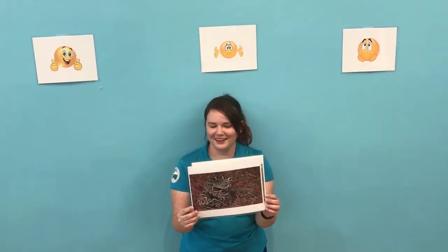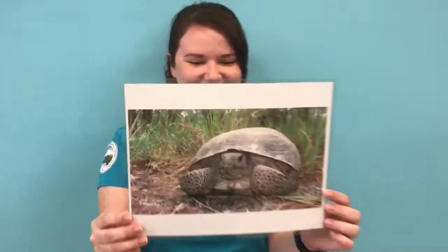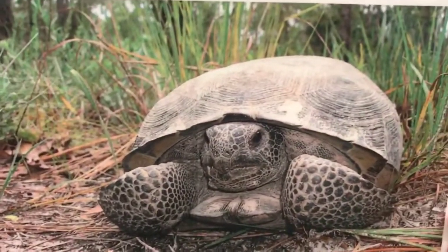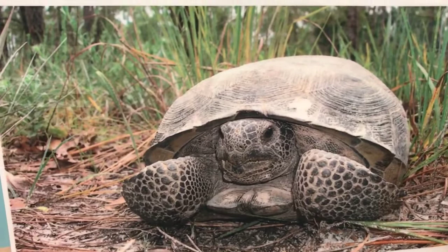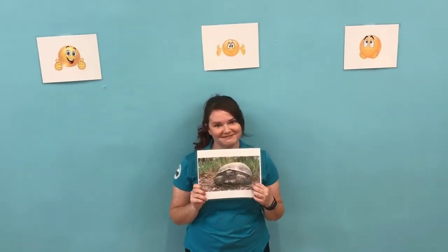All right, last one, picture five. This is our gopher tortoise. What do you already know about this animal? What would you like to learn?